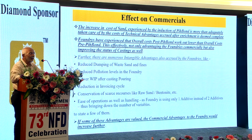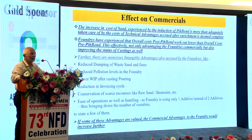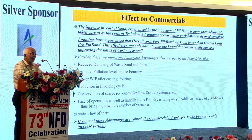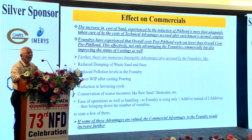With PihBond enriched sand, even at lower additions, the cost of the sand is higher than that of bentonite plus LCA after the enrichment is complete. But if you take into consideration the cost of all the tangible advantages that have been shown here, the effective overall cost comes lower than with the bentonite plus LCA system.